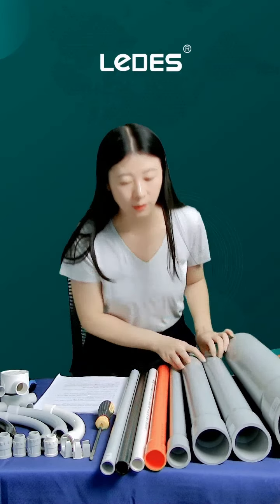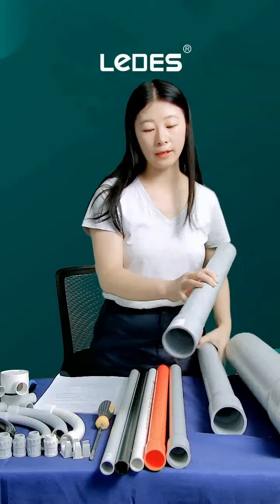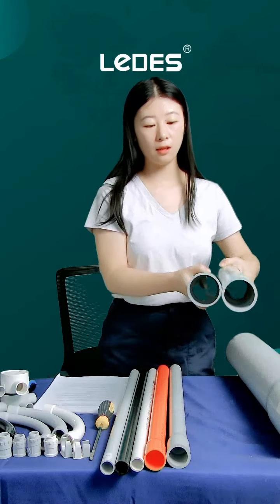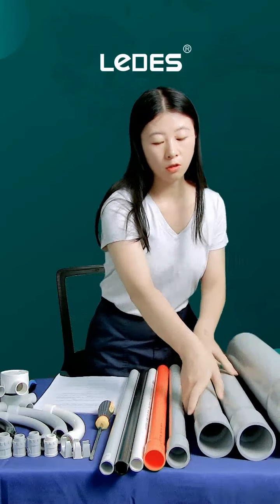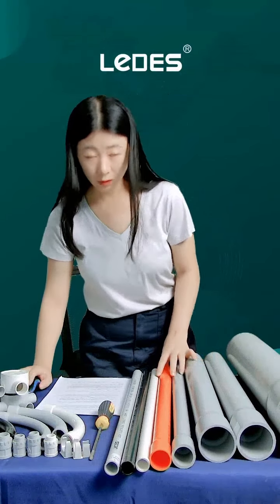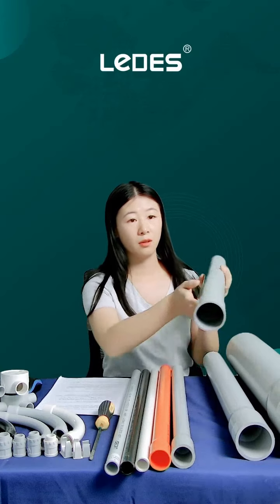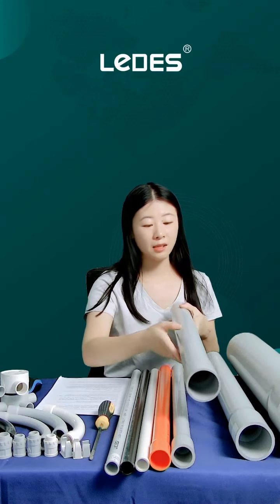Let me show you our rigid PVC conduit. This one is the Schedule 40, 2-inch, and this one is the Schedule 80, 2-inch. You can see the wall thickness is different. We have a full range of sizes from 1/2 inch to 8 inch. The standard length is 10 feet or 20 feet with a bell end. You can see this is the bell end. We also can do the plain end or other customer lengths.